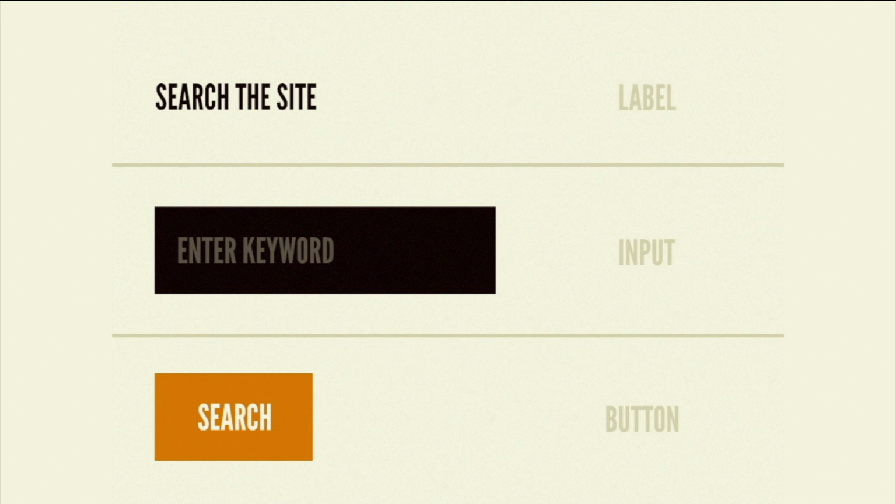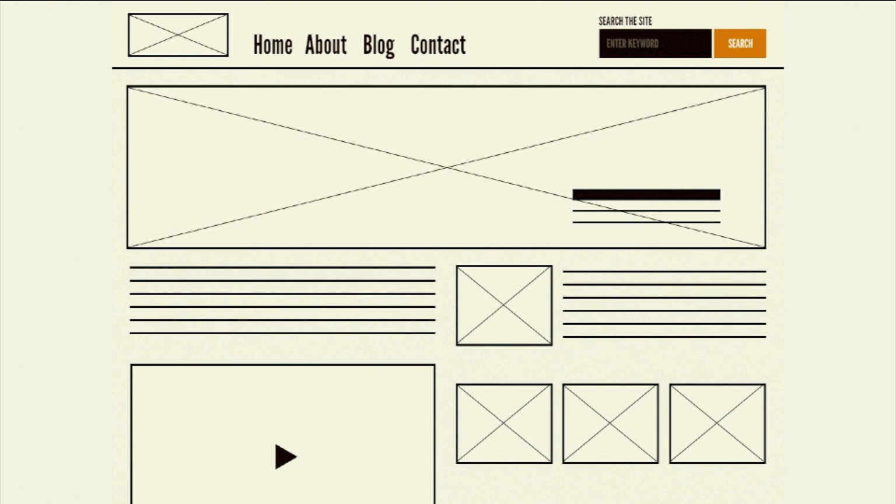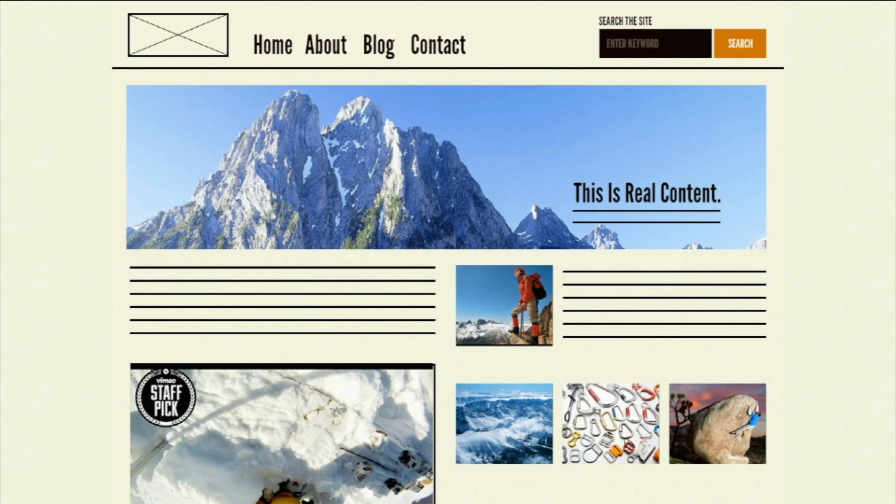Here's an example, very simple. Label, input, and button, which are the main atomic units. You combine them into a search box, which is a molecule. Multiple molecules, like a search box, navigation, and logo, create an organism. Multiple organisms create a template, which looks like a wireframe, and then you add real content, and you have the page. This is very critical.